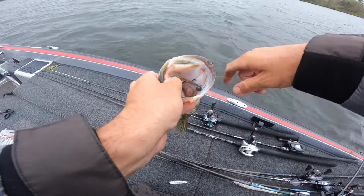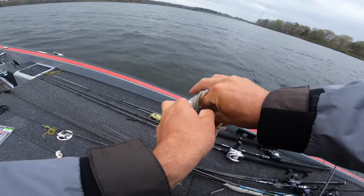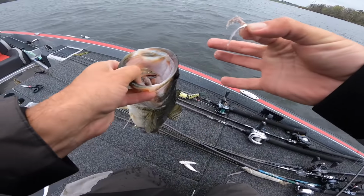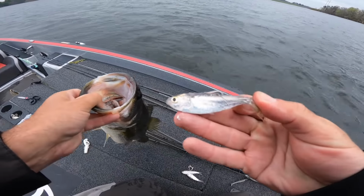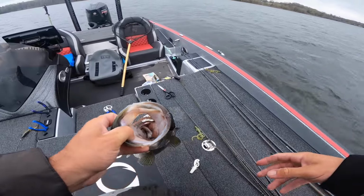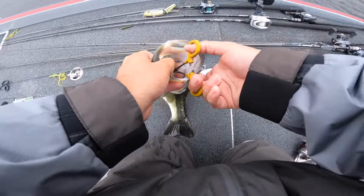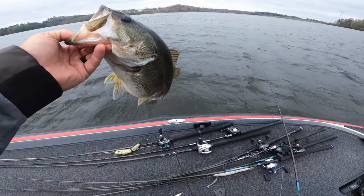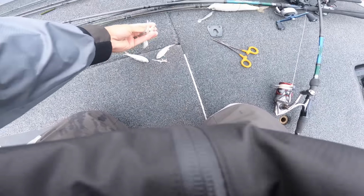Let's count them. 1. That's my bait. 2. That one's pretty digested, but 3. 4. Need the pliers. 5. Oh, nope, he didn't get it down yet. 6. That's a hungry dude. I've never seen anything like that before. Well, we got bait.